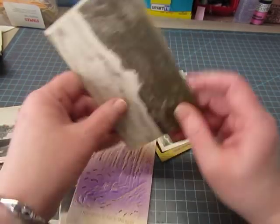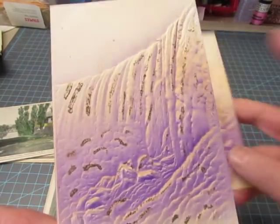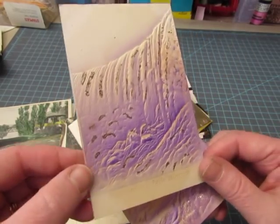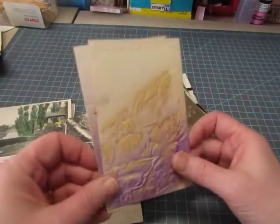There's an interesting one. Look at these. I don't know why they're purple, but they have glitter on them and they're embossed. And they're just so interesting and different. This says Horseshoe Falls, Niagara, and this one says Cave of the Winds, Niagara Falls. So I'm going to keep these.